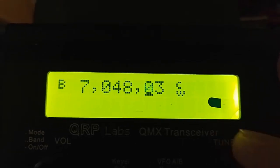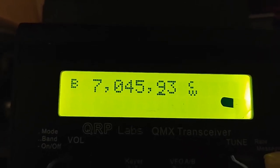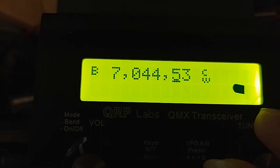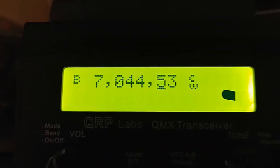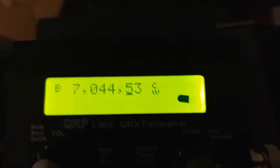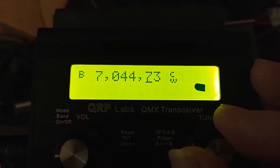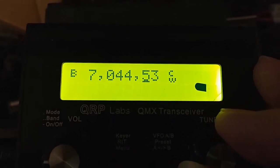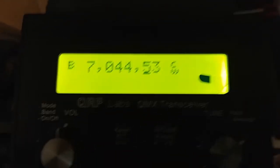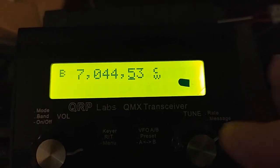This is RTTY. Probably PSK. And there he is again. It might be Baudot code. I can copy some, but that's a long time ago. I can copy some of the characters of Baudot in FSK. Let's see if that'll work.